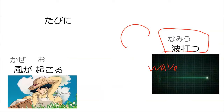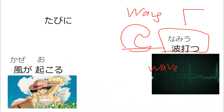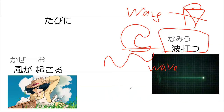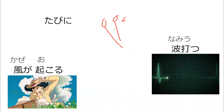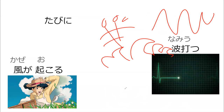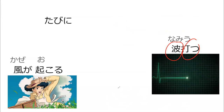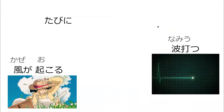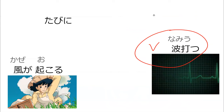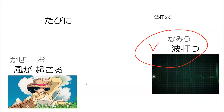Nami utsu is also used with water waves as well. Any kind of thing that waves. It's the same as English. Not waving your hand, that doesn't count, but doing the wave would count. So yeah, not this, but this, which includes water. Nami utsu. The kanji is nami and utsu. Utsu is like the hit and nami is like wave. So nami utsu is wave, like the verb, not the noun. So what would be the te form of nami utsu? Namitte, I think. Yep, nami utte.